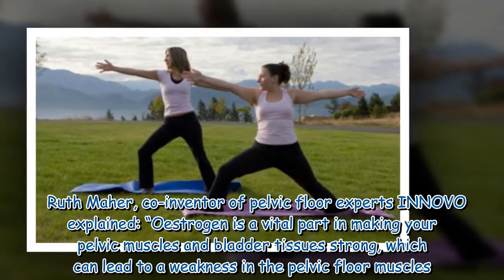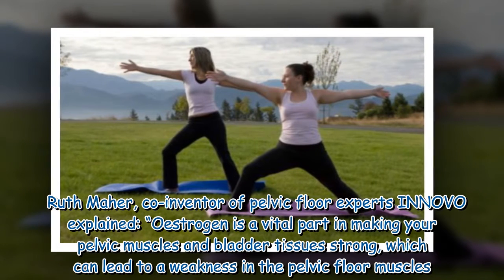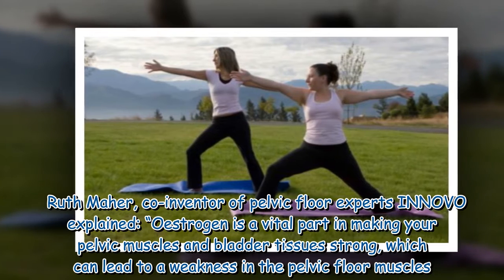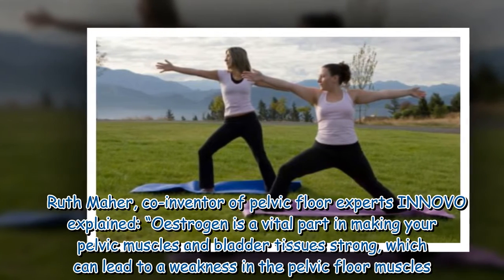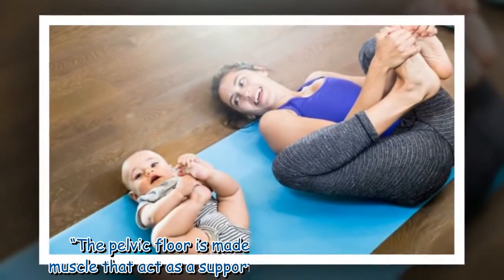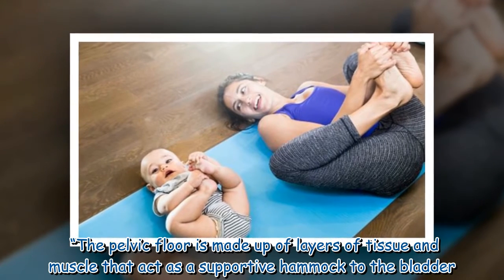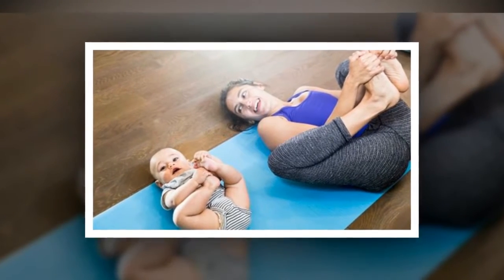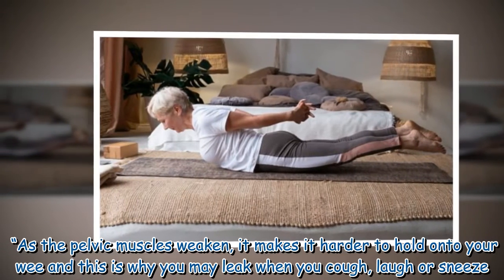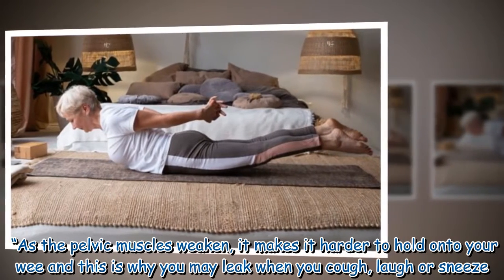Ruth Marr, co-inventor of pelvic floor experts Innovo, explained, estrogen is a vital part in making your pelvic muscles and bladder tissues strong, which can lead to a weakness in the pelvic floor muscles. The pelvic floor is made up of layers of tissue and muscle that act as a supportive hammock to the bladder. As the pelvic muscles weaken, it makes it harder to hold on to your wee, and this is why you may leak when you cough, laugh or sneeze.